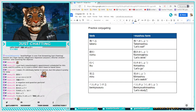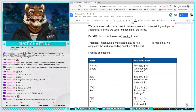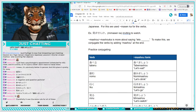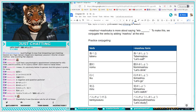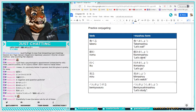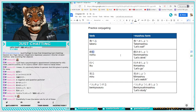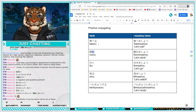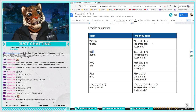Asanonics, welcome in. We're learning our new grammar form. Yes, it does have the same rule for all of these. Unlike the adjectives, which can be annoying, these will follow the same basic rule. And as long as you know how to conjugate your ru and your u verbs, you should be okay. So for taberu, for let's eat, repeat after me. Tabemashou.